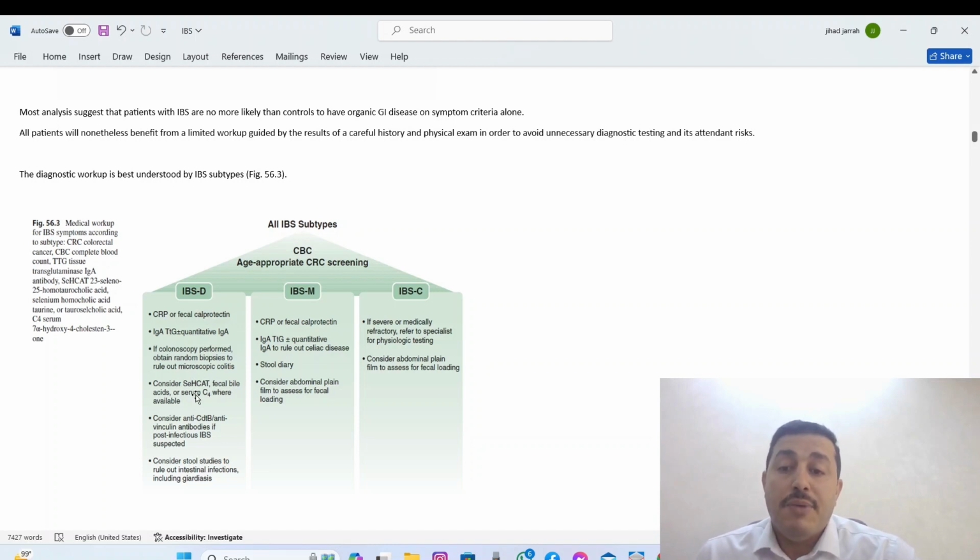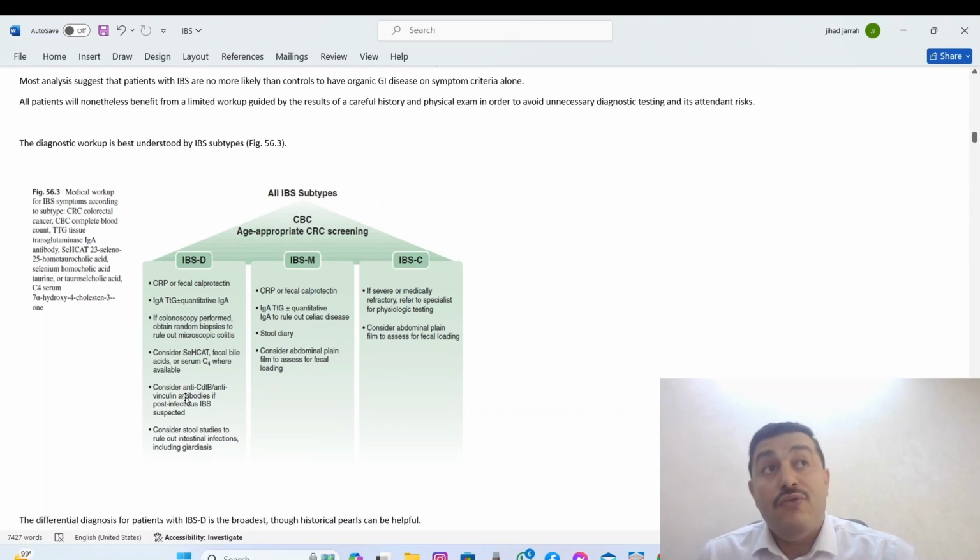Of these investigations for bile acid diarrhea is the SeHCAT. This is a type of nuclear medicine; the patient ingests a capsule and imaging is done for the bile acid absorption. Also, we have the serum C4, but they are usually not available. Okay, if we suspect an infectious cause according to the history and physical exam, we order anti-CdtB or anti-vinculin antibodies to rule out post-infectious irritable bowel syndrome.